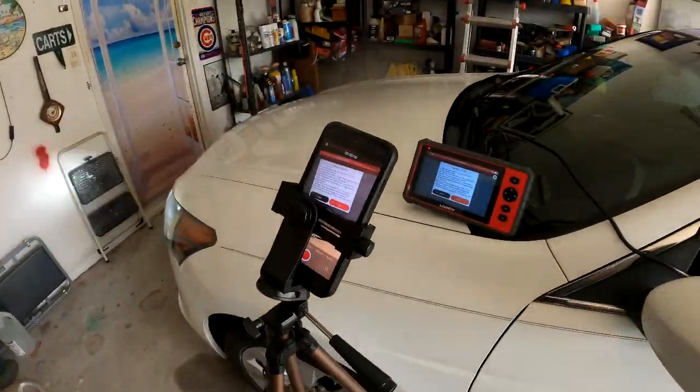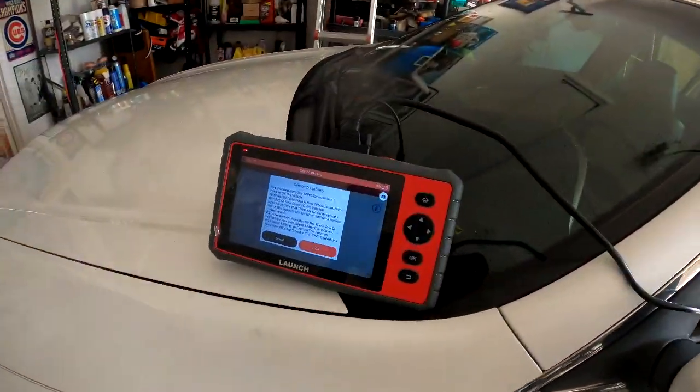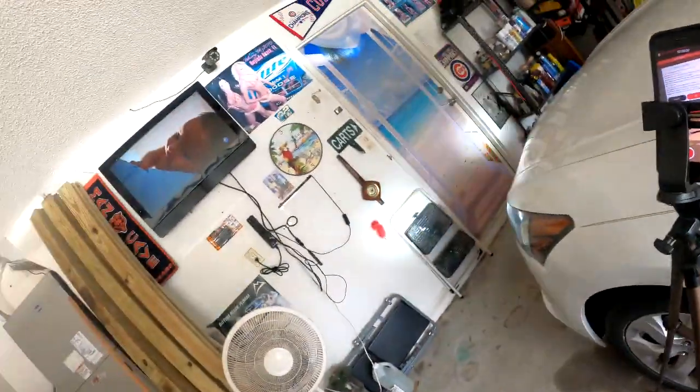So anyway, it needs 2 people at this point, which I do not have. So what I'm doing is I got my phone set up to record the screen as I go around and read each sensor on the car.